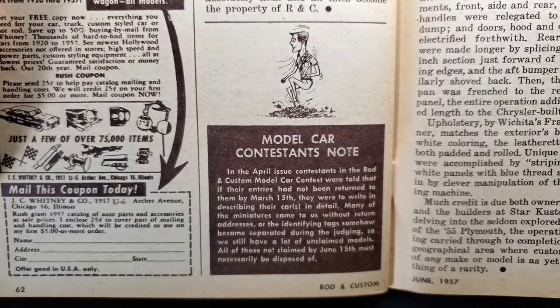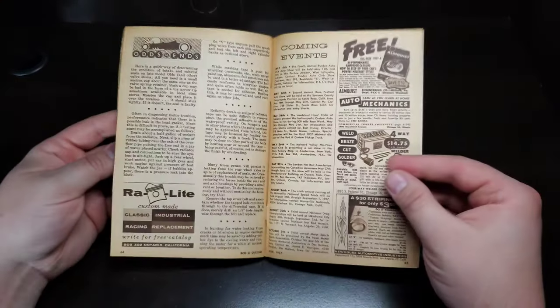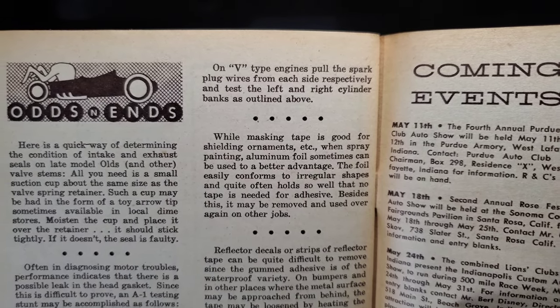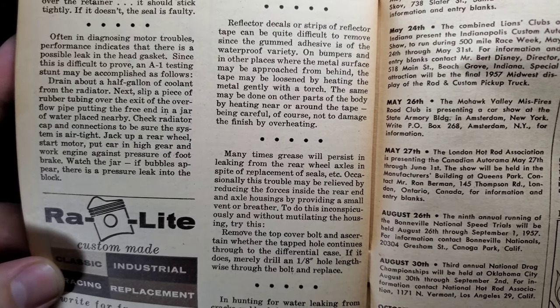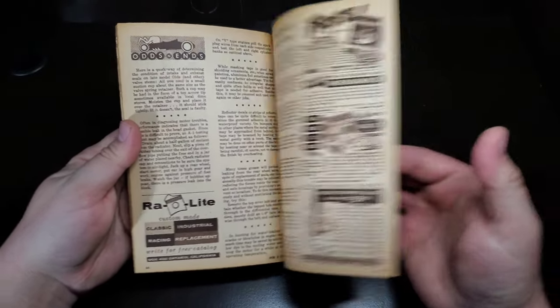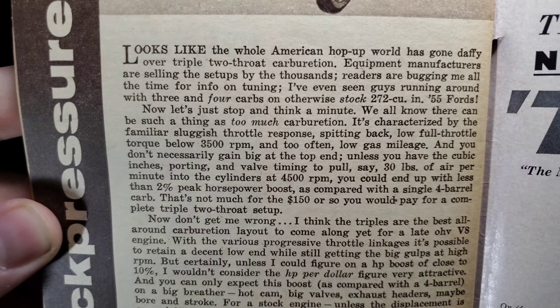More in the cartoon contest. Model car contestants notes. Again, reminding you to send in if you have not gotten your kit back. Odds and ends. Some interesting reads for the readers. Don't know how many of you out there actually read these segments. Coming events. Back pressure. You know, always a good article to catch.